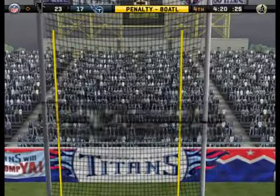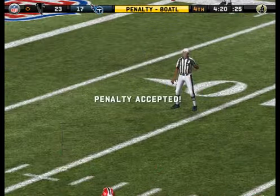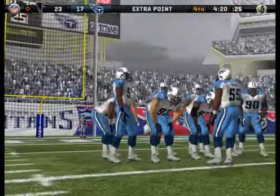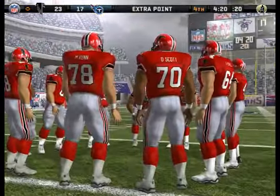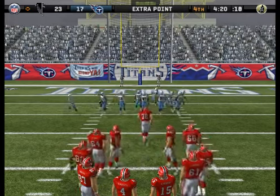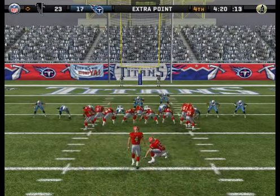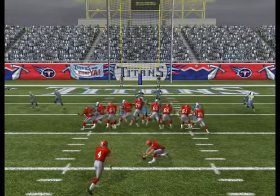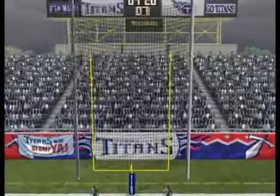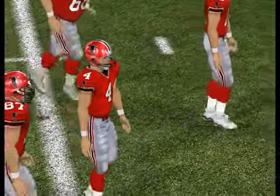The extra point attempt is good. Holding on the offense. Number 70. Number 4 comes in to attempt the point after. The point after is good. Big touchdown there, putting them on top.